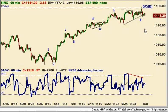Our basic count here is that this is 5 waves up of C, of B, and we should be going down from here. That said, we have to give this a slight margin of error. We could go back up and retest 1157. It's certainly not out of the realm of possibility, and it still wouldn't really upset the apple cart too much.